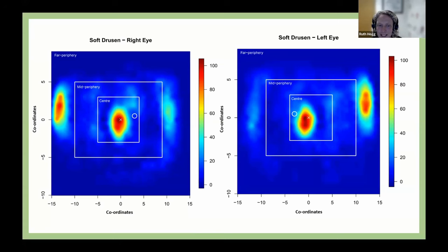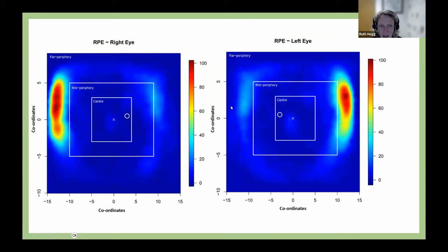But through her very detailed analysis, we were then able to draw heat maps of where these features tended to occur. So you can see this is the soft drusen. The dark red shows you they were very, very common, as we would expect, in the center in the macula. But then there was also this other kind of hot spot right out in the temporal part of the far periphery, and that pattern was seen in both eyes.